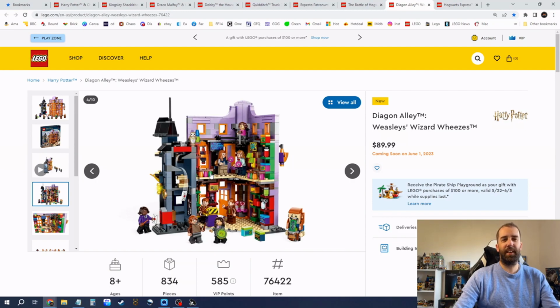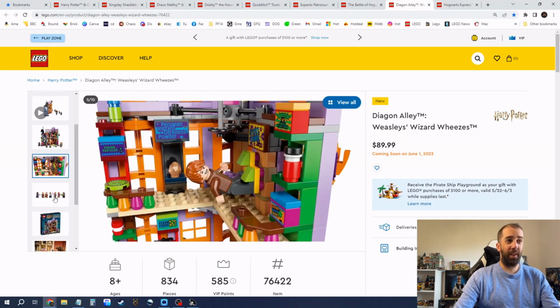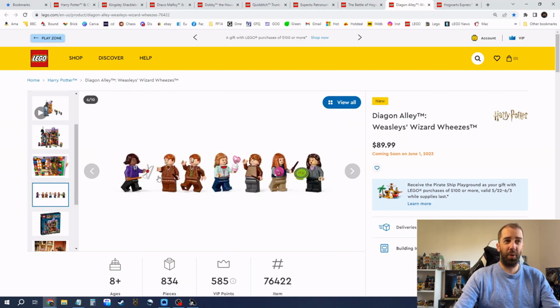Again, it's nowhere near as detailed, but it's a little bit expensive for what it is. Don't get me wrong, I think there's definitely a bit of Harry Potter Lego tax on this one, I feel. But from a design point, I like it. I'm looking forward to seeing this. Hopefully, I'll be able to see this myself in my Lego store.